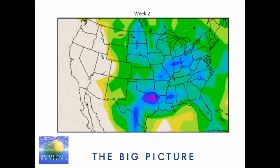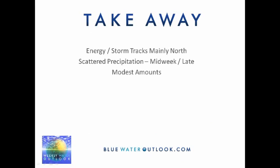Here's a peek at week 2, the rainfall over week 2, and even though there are some chances of rain, it again looks fairly quiet and modest over most of the southeast U.S. This can change very drastically as we get from week 1 into week 2. This is pretty far out there, but right now it doesn't look overly active over the southeast U.S. It does look like there will be some precipitation, but nothing all that significant.